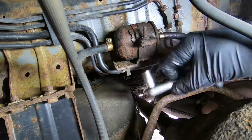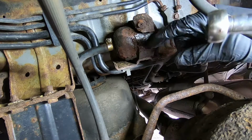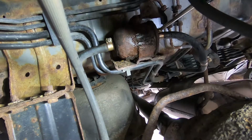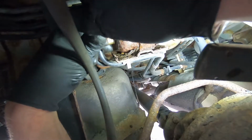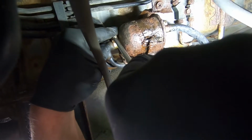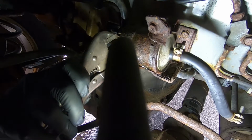It's a little bit rusty. Oops. We may have to just wire tie this back on. That's not good. Luckily these screws are like stainless steel, so that's not bad. Come on. Alright, so a job you thought was going to take 10 minutes always seems to take longer.